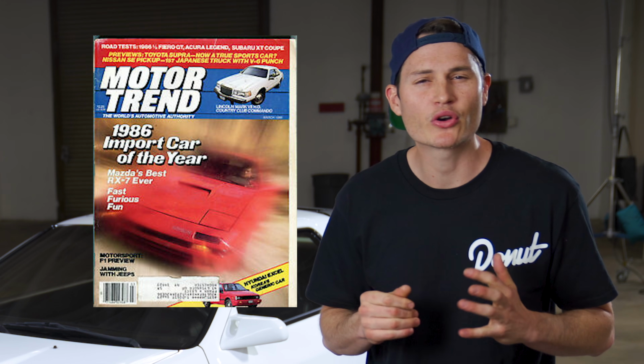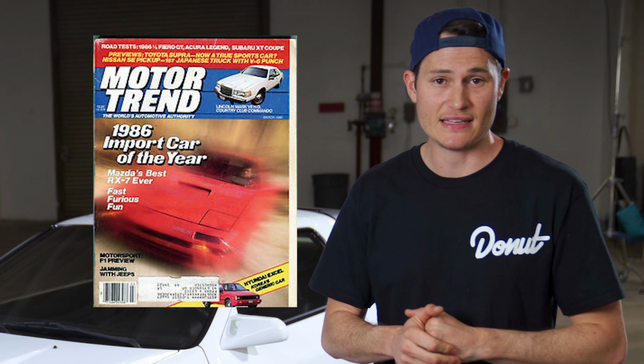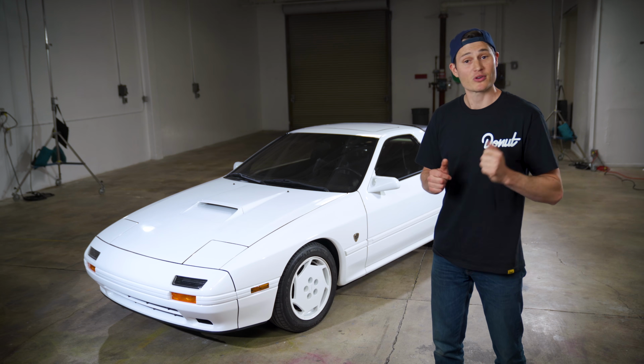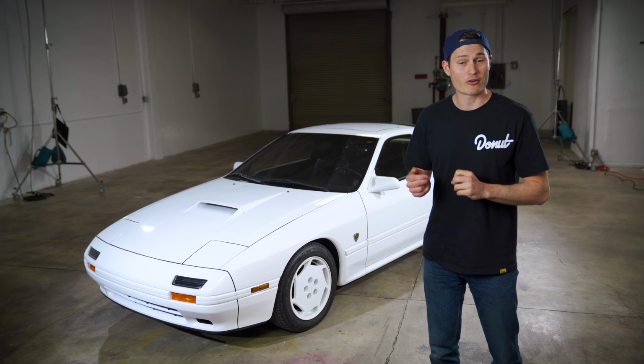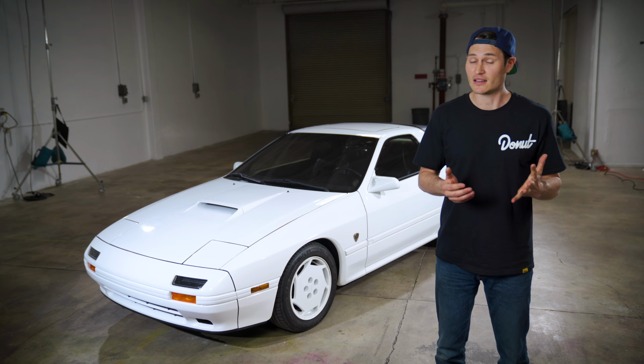It was also Motor Trend's import car of the year in 1986, and it beat out Porsche's 924, 928, and their flagship 911. So the Porsche boys were a little pissed, because you could get a similar looking and slightly better performing car for $10,000 less money.